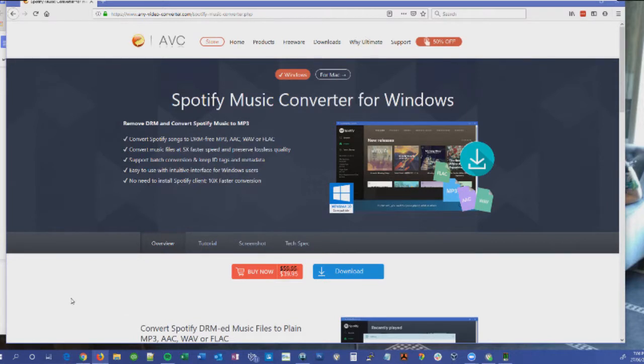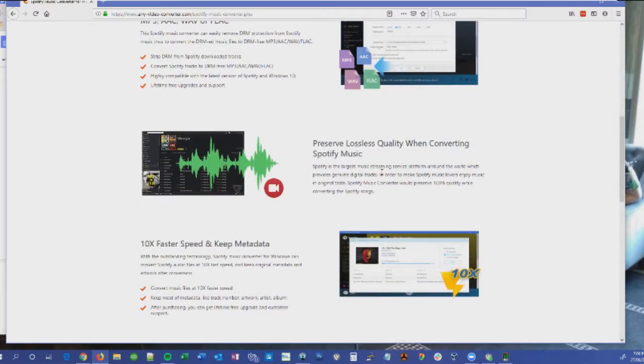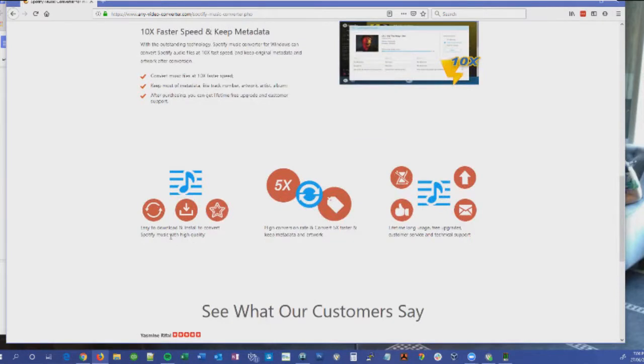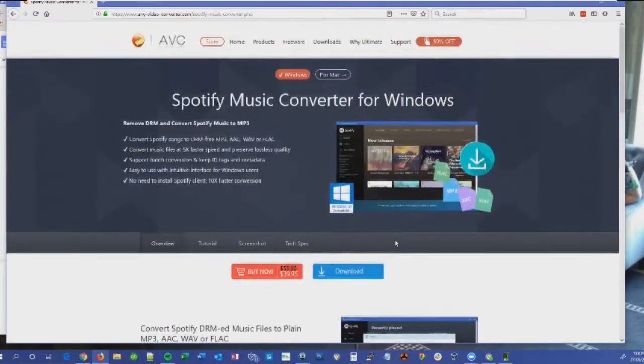Here it is, the Spotify Music Converter for Windows. Convert Spotify songs to DRM-free MP3s. Convert music files at 5 times faster and preserve lossless. Support batch conversion. Easy to use. No need to install the Spotify client. So I guess that's what it's doing, isn't it? I think it's just dragging files from externally. Spotify Music Converter would preserve 100% quality, blah, blah, blah. Easy to download, high conversion rate and convert five times faster. Yeah, well, to me, on the surface, that's what it's trying to do.